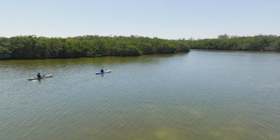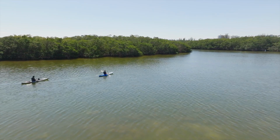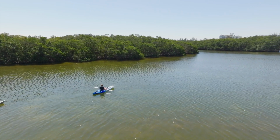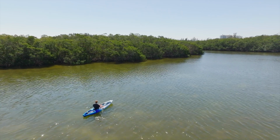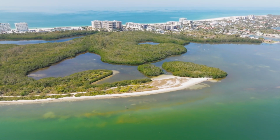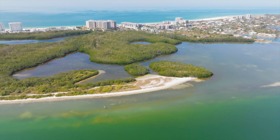And then there's mangroves. There's a mile or so of mangrove tunnels that you can actually paddle through. The wildlife is amazing. The scenery is amazing. The water's typically clear because it's not moving much. It's a wonderful, easy, fun thing to do. Check that out. And then South Lido Park, there's a playground.